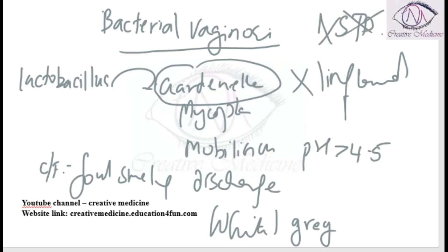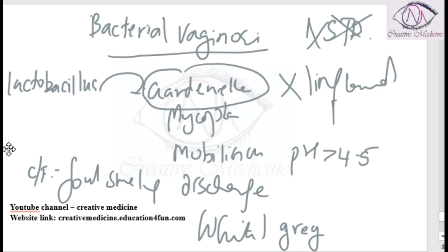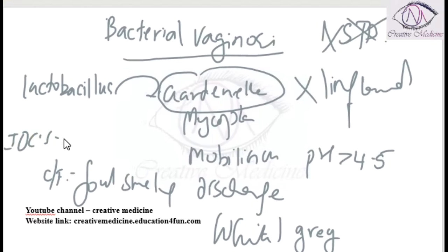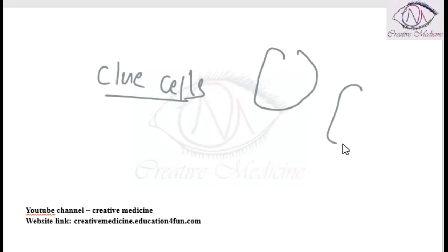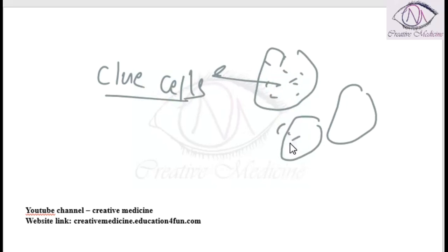Investigation of choice for bacterial vaginosis is saline microscopy. Clue cells are seen on saline microscopy in bacterial vaginosis. Vaginal epithelial cells to which the bacterial cells adhered are called clue cells. On pap smear, you can see clue cells.